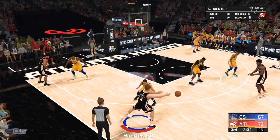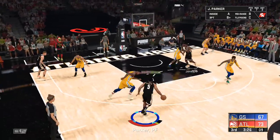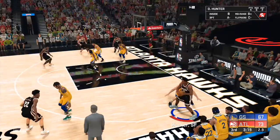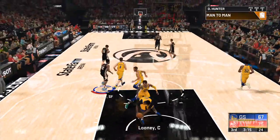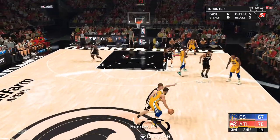Here's Herter. 12 points for him. Pass to Parker. 6 to shoot. Pass to Reddish. In the corner, it's Hunter. Over Thompson. And that one's good. Hunter's got his 3rd basket of the night. A solid mid-range shooter. Hunter knows where his strengths are.